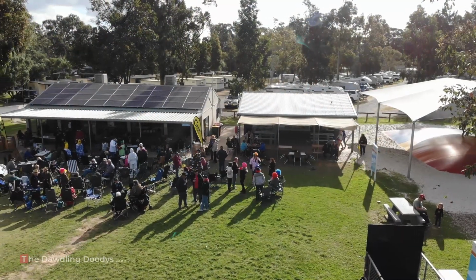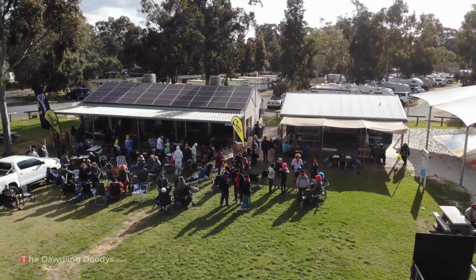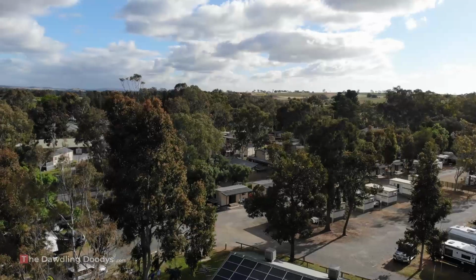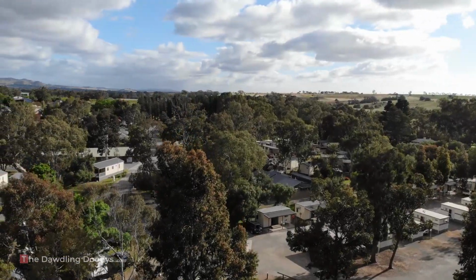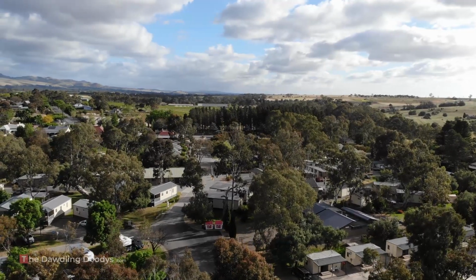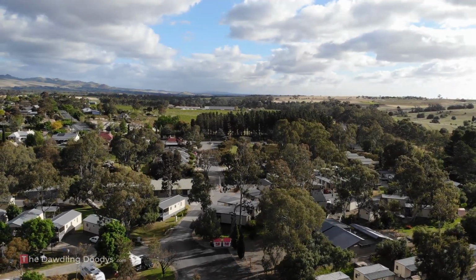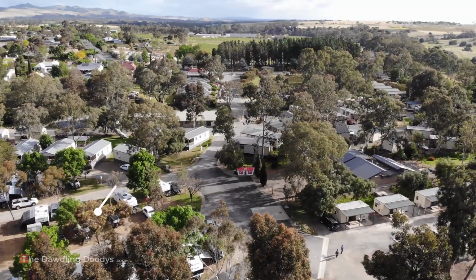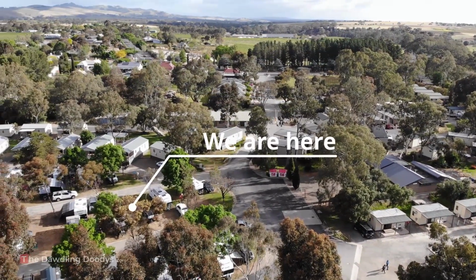Here's the village green where all of the activities for the weekend took place. And this is an aerial view from the green towards the front of the park. Now we sweep across where most of the vans are, including where our van was located.